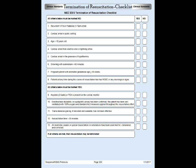With our revisions to our clinical standard on termination of resuscitation, we have added a checklist. This checklist is optional and may be used at the provider's discretion to determine whether or not a patient is suitable for termination of resuscitation. The checklist is broken down into 2 components. The first is a list of 8 questions, all of which should be no, and the second component is a list of 5 questions, all of which should be answered yes. If all of the criteria are met, then resuscitation may be terminated.